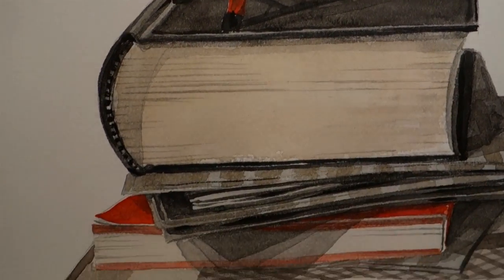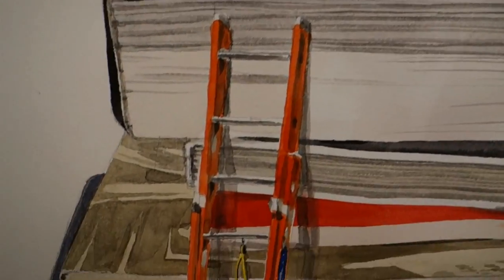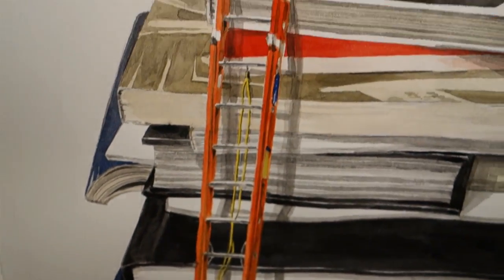And Tom is pretty good. He gets some nice detailing. Those ladders are very well rendered.